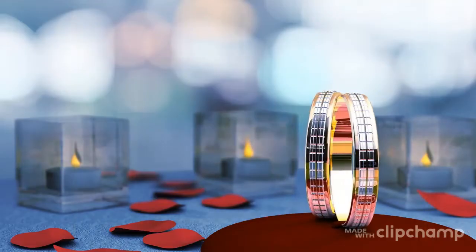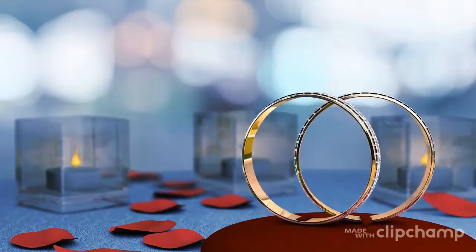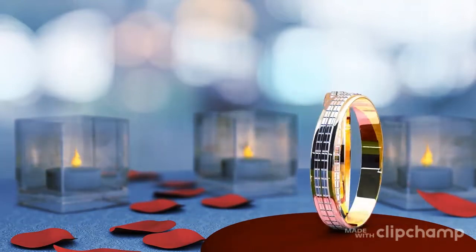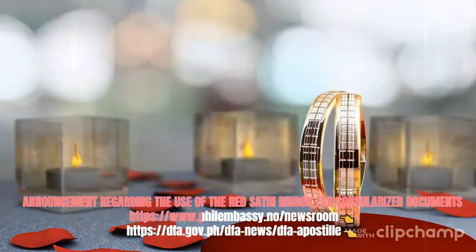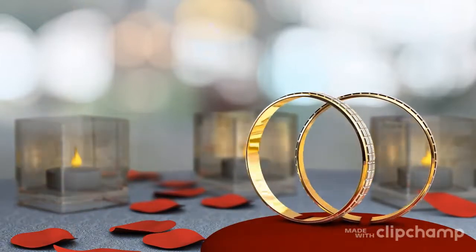Philippine Embassy in Stockholm. Before you travel to Sweden and plan for your wedding, you must get the following documents from the National Statistics Office, NSO, which they now call the Philippine Statistics Authority, PSA. And all your documents must be authenticated by the DFA, now apostille, no more red ribbon.